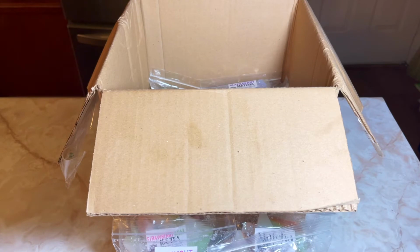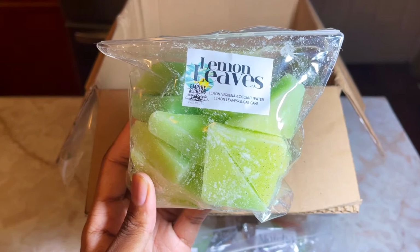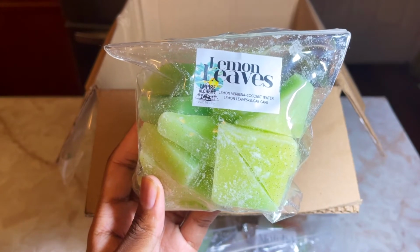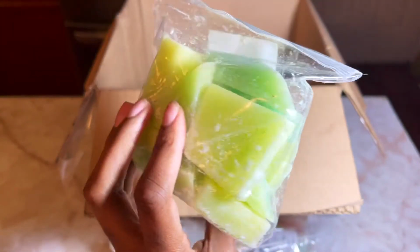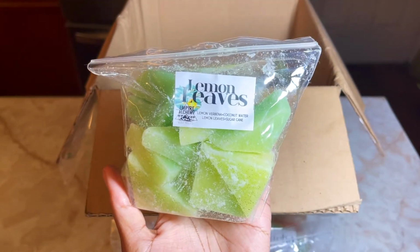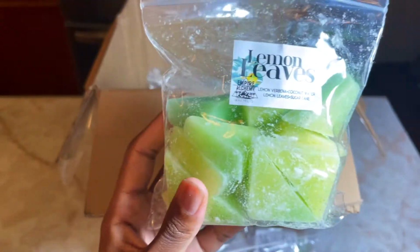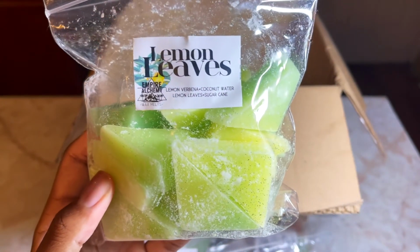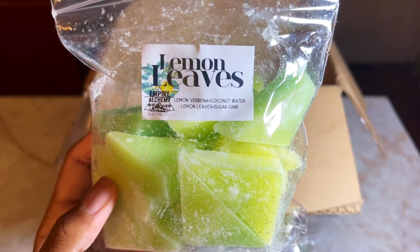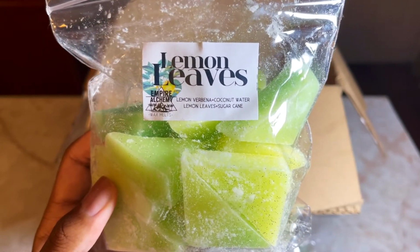Okay. Next we have lemon leaves, which is lemon verbena, coconut water, lemon leaves, and sugarcane. Love the vibrant colors of this bad boy. Very pretty. Oh, so green. It is a very green scent.